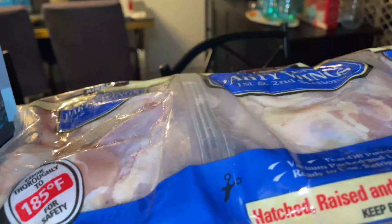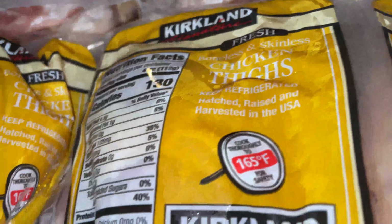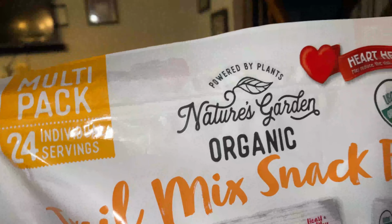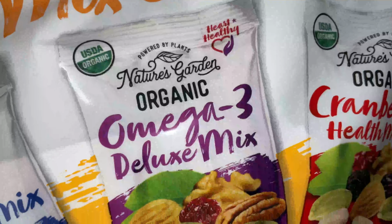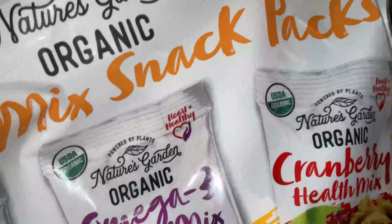So this was just a quick run to get those. Also, we got some chicken thighs here. Same thing as well. Easy to just separate and freeze whatever you want to freeze or cook whatever you want to cook here. And these were also $21.23. And last, I just picked up some quick trail mix snacks, the organic one. I forgot how much these were, but these are the flavors that they have in here. Different ones here, with the omega-3 deluxe mix, which I love, the heart healthy mix one, and the cranberry healthy mix one.